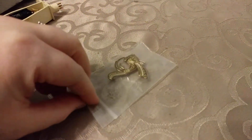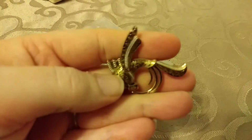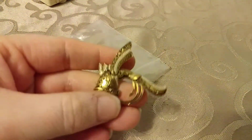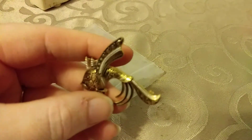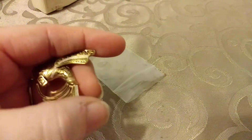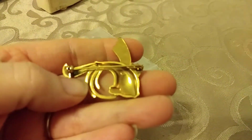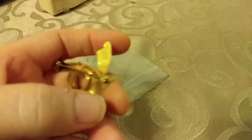Let me get it out of the bag. Now you can see it a little better now. There's still a glare from my ceiling light fixture, so bear with me on that. But I absolutely love this piece. We bought this at a thrift store. I think I paid $1, maybe $2 for it. Pretty sure I paid $1.